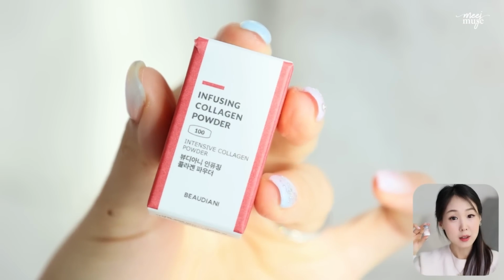I love the collagen powder by Beaudiani, which is the other fluid thing that I showed you guys. But this is a collagen powder. It's basically like, you know how vitamin C comes in powders and you mix it in your skincare and apply it. So it's a much safer form of the ingredient, keeps it nice and fresh.